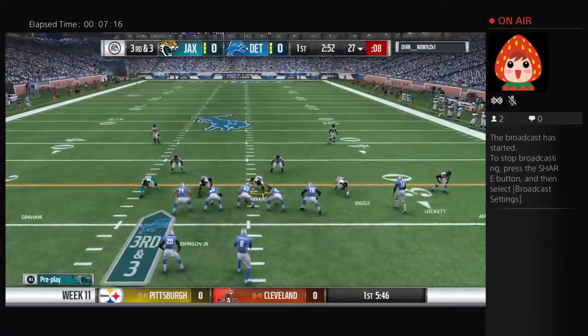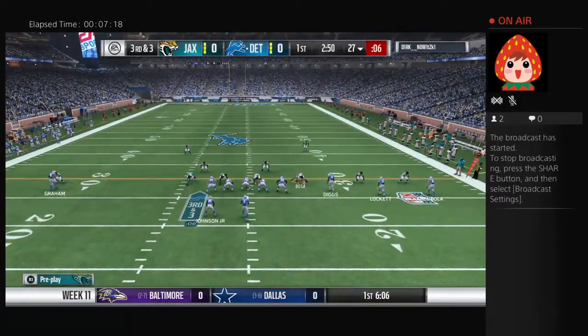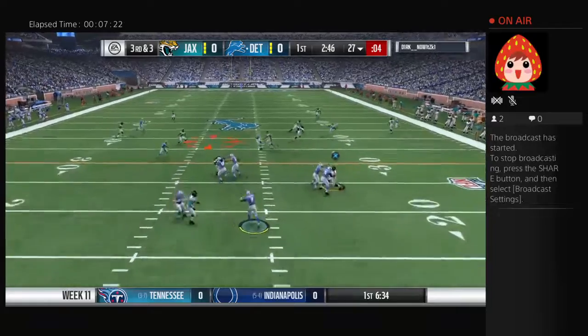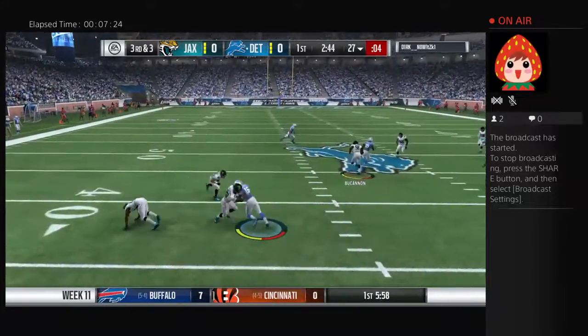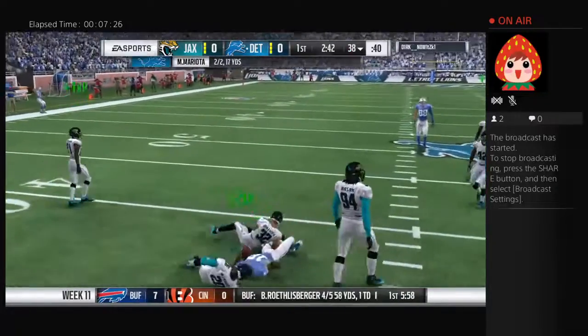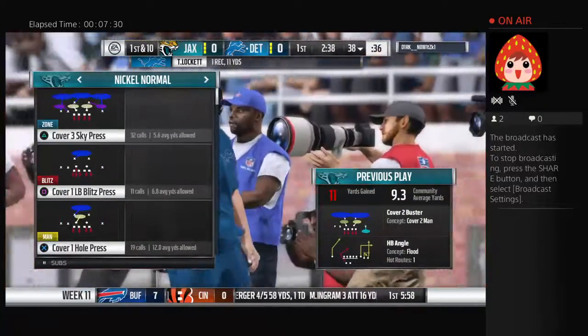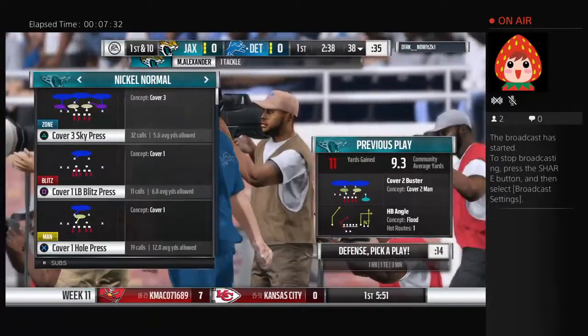And the Jags have 5 in the secondary here on 3rd down. 3rd and short yardage, Mariota. And he's got Lockett. And he's going to have the 1st down at about the 38. It's a gain of 11 yards that time, and it produces a new set of downs.